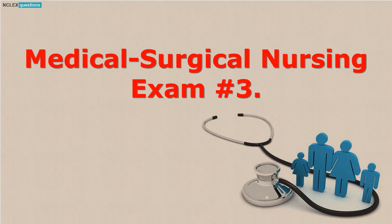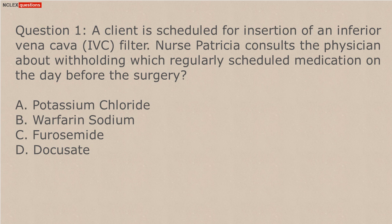Medical Surgical Nursing Exam Number 3. Question 1. A client is scheduled for insertion of an inferior vena cava IVC filter. Nurse Patricia consults the physician about withholding which regularly scheduled medication on the day before the surgery?